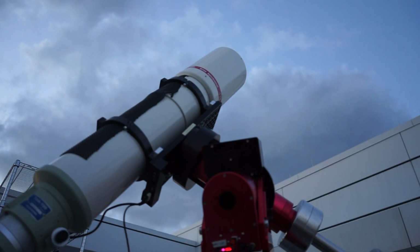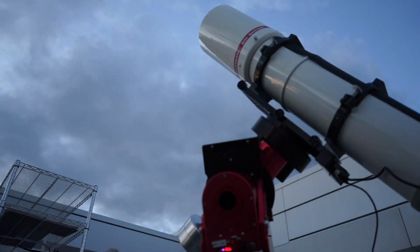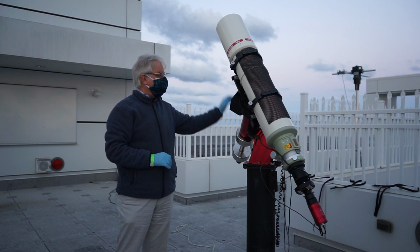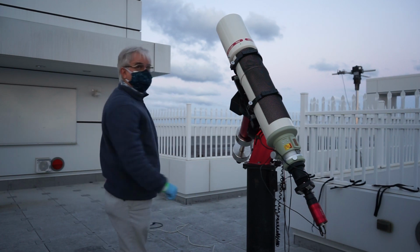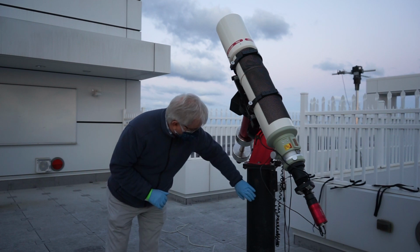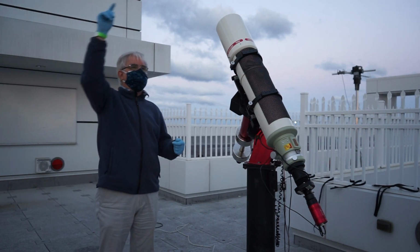It does more than just hold this, it actually drives the scope around precisely. Here are the counterweights. These weights balance everything above the fulcrum here. Of course, this is pointed at the North Celestial Pole, which is over there. And the whole thing sits on this rigid pier so that it's high enough up above that we don't end up sort of below our own horizon here.